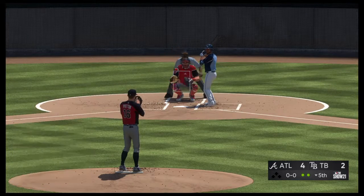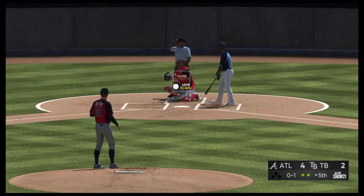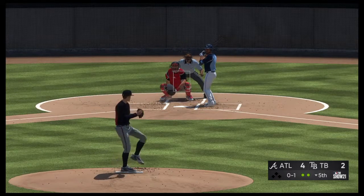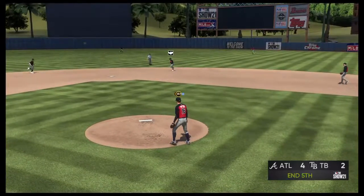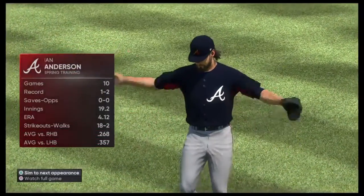Striding forward now is the DH, Manuel Margot. He's 0 for 1 thus far. At the knees, strike 1. Liner towards second, but right there is the second baseman, and that will retire the side. Ian Anderson enters to do the pitching in the bottom of the 6th.